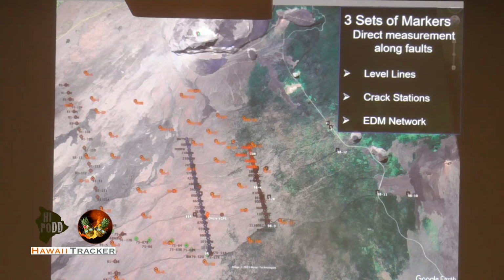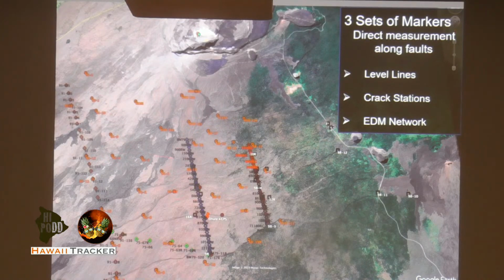So this is, again, a Google Earth image, slightly different than the one we looked at before. Here are the faults running through here again. And now I've put a whole bunch of different colored dots of various types in here. We're making direct measurements on these various faults and cracks that are out there. We've got three different sets. Many of these were put in a long time ago, some in the 60s, some in the 90s.